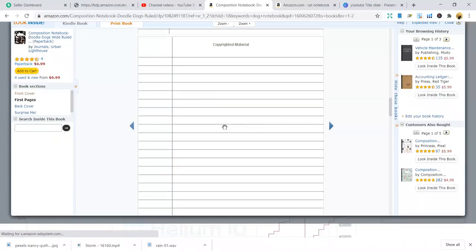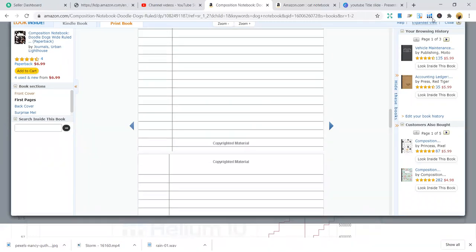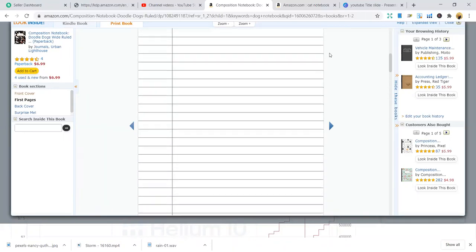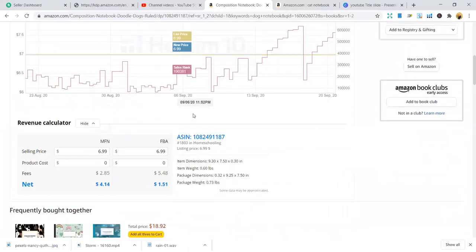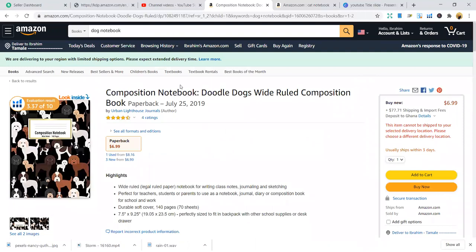And this one, you can download the interior free in my Gumroad store. You can always get this for free in my Gumroad store, if you also want paid options. So you just design the cover, and off you go, you have your book. You publish at $6.99, you make $2 profit on it, and you are good to go. So that's the third one, the dog notebook.